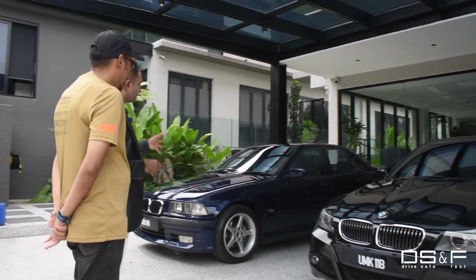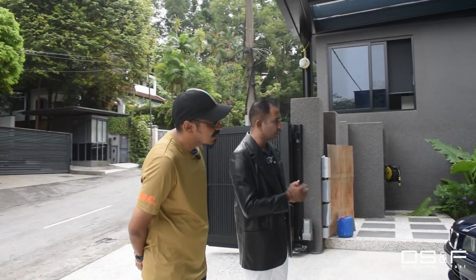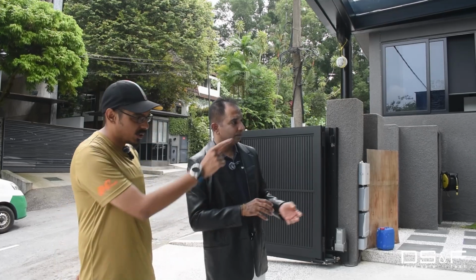This has been fully restored, including the interior as well. The leather has been redone, and the steering has also been leather wrapped. The seats, everything has been done up. We're going to have to take a look at all that later as well.